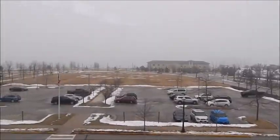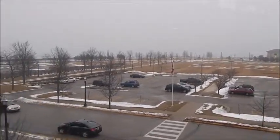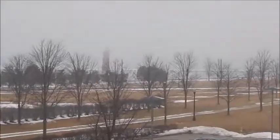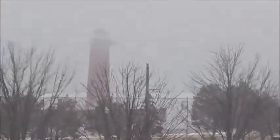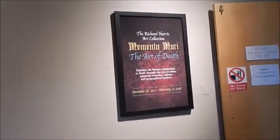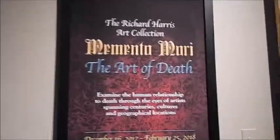All right, so I'm in the upper lobby here of the museum. You can see behind me, you get quite a good vista of the lakefront here in Kenosha. So I'll step out of frame, let you take a look. Not much to see, it's pretty foggy today, but let me zoom in on our famous lighthouse for you. All right, let's head into the displays. I think we'll go check out the Art of Death.